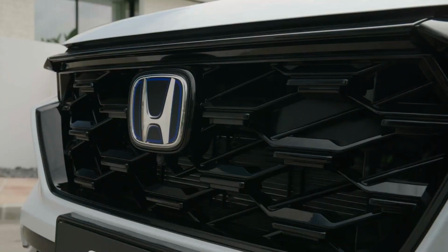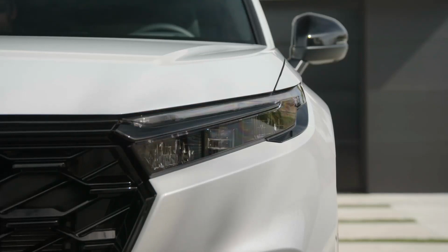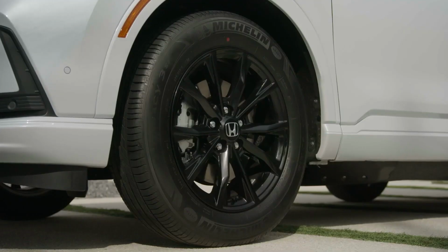Stay with us as we're about to take a deep insight into the 2024 Honda CR-V, which is designed to navigate life's journey in style.